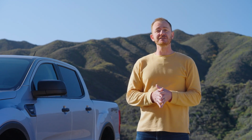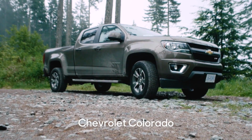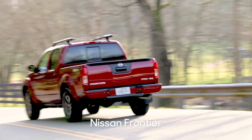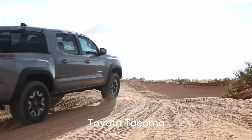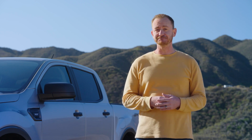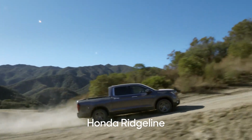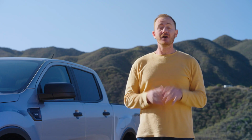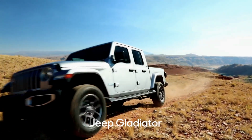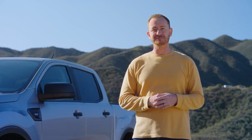If you're looking at Rangers, here are the other mid-size trucks to consider. There's the Chevrolet Colorado, which has a smooth ride, the Nissan Frontier, which is tough and affordable, and the Toyota Tacoma, which excels off-road. All of these options make great work trucks too. Now you could always go for something like the Honda Ridgeline, which is more like a car with a bed than a true truck, or the Jeep Gladiator, but that thing is huge and honestly pretty pricey. Now let's get back to the Ranger and its many capabilities.